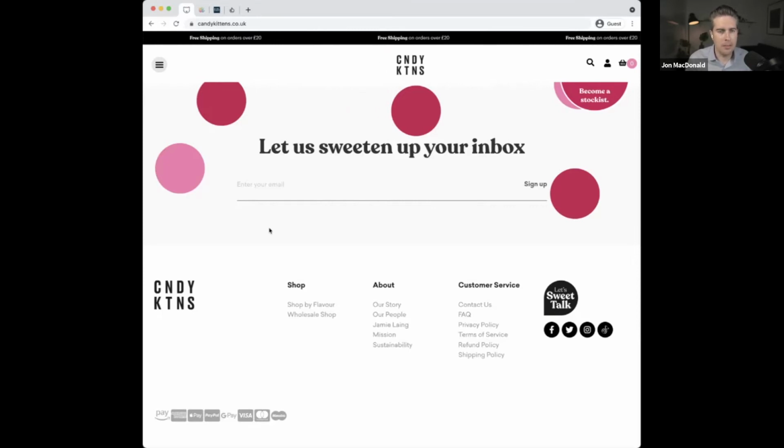So put the icons and payment methods in the checkout and you'll have a much better experience.